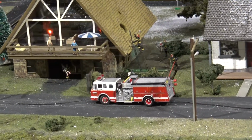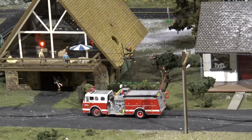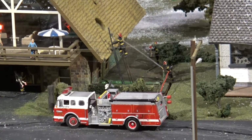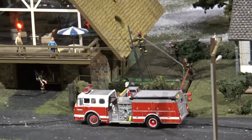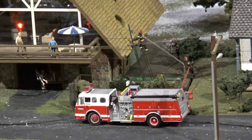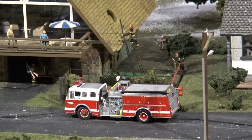We don't just talk about one animation. We're talking about a series. Look at this. I've never seen the attention to detail in this display. They're actually squirting water into where the fire is. You see the fire in the building? So when you leave a fireplace unattended. Alright, fire's out.